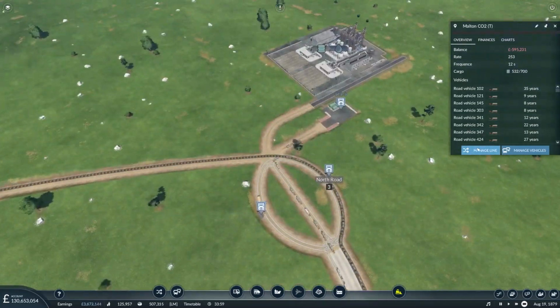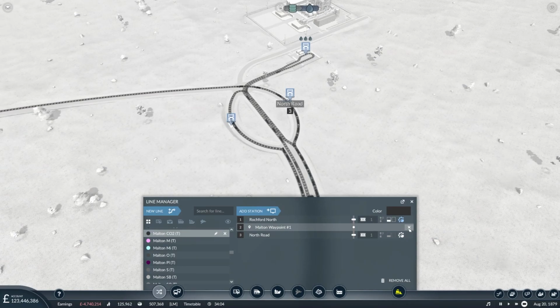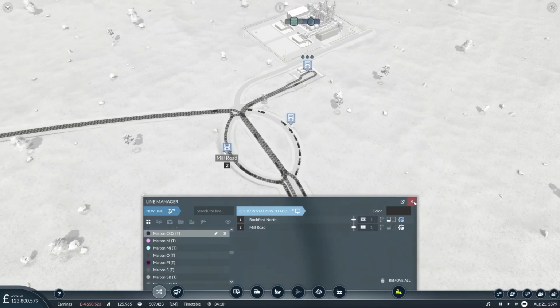Yeah, see, that's a problem. Let's fix that. Oh, I think it's because of the waypoint. But if I was to do this, any second now, there we go. You would now come in and out that way, which is fine.